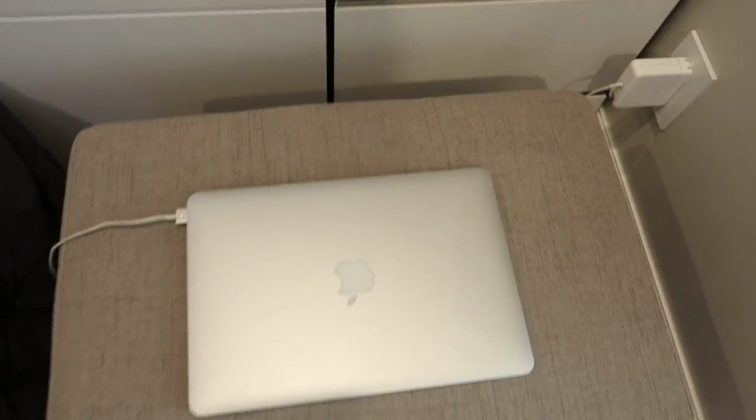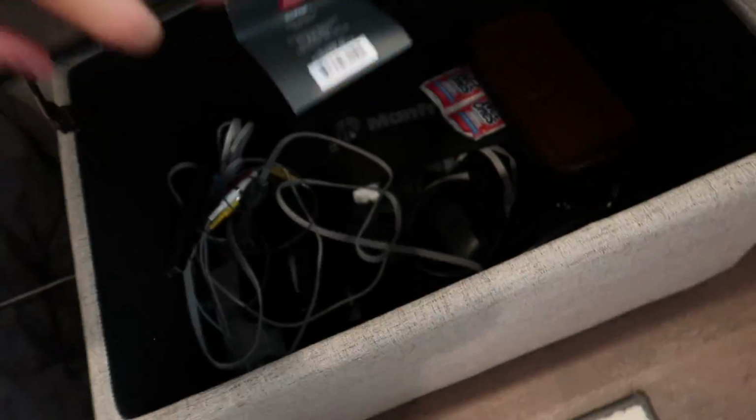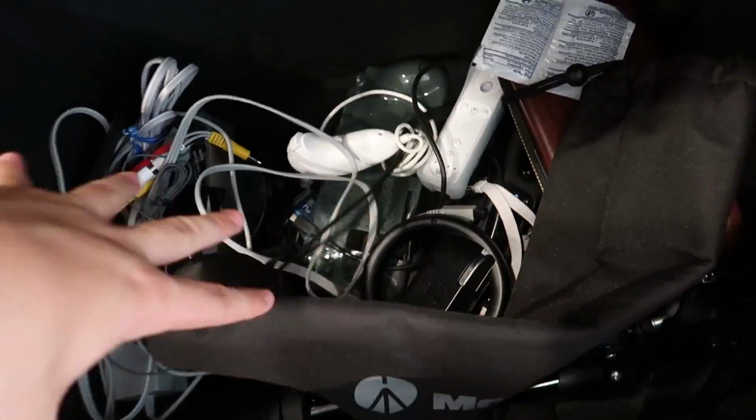I went on Target and bought this ottoman for like $30. And now currently I charge my laptop on it, have my charger right there. And inside I store a bunch of cables, tripod, Nintendo Switch case, random stuff, and nobody that walks in my room has to see it.